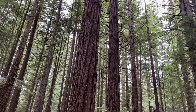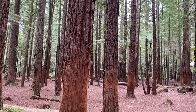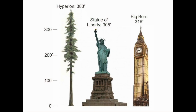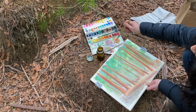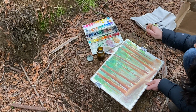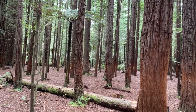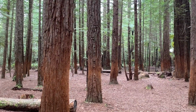I love how beautiful and straight these trees are. Redwoods can grow to be 9 meters in diameter and over 76 meters tall. Wow. They also live for over 3,000 years. No wonder they're so huge. They are not native in New Zealand, but this forest was planted here in the beginning of the 20th century as exotic trees for commercial forestry. Not very romantic, but it is what it is.